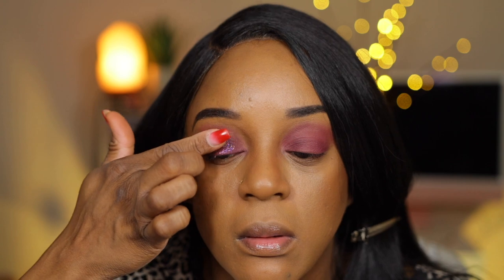I picked up from Ulta this LA Girl Glitter Topper. I'm gonna try that today. It says just apply with your fingertips. It was on sale, of course. Let's see. Hopefully it's not hard. It's hard. But pretty. And I'll get as close in my inner corner as my nails will let me.